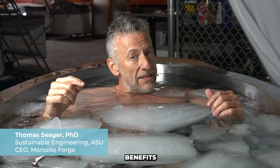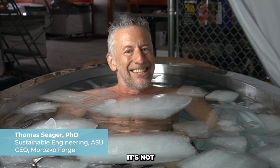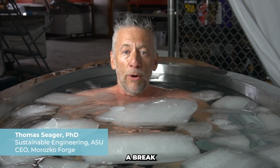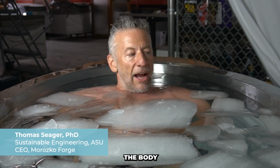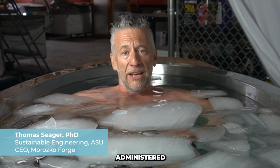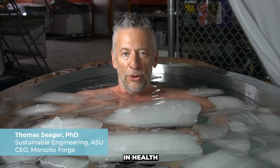ROS has some benefits. It signals mitobiogenesis. Exercise will produce reactive oxygen species. A cold plunge will produce reactive oxygen species. It's not that reactive oxygen species are bad. It's that if you never get a break from them, then it's that chronic oxidative stress that causes harm to the body. And hydrogen gas in these clinical trials and in these animals, when it is administered to bodies under chronic oxidative stress, releases them from that stress and results in health improvements.